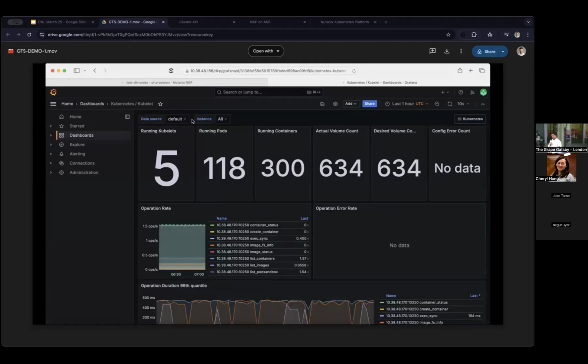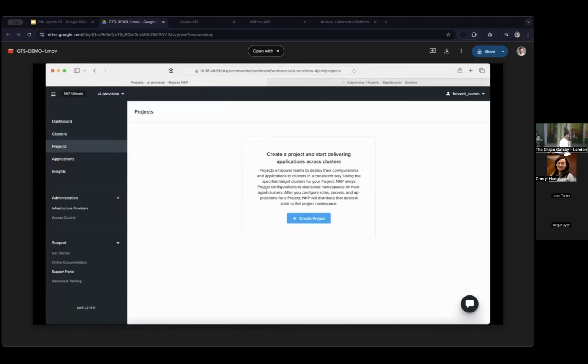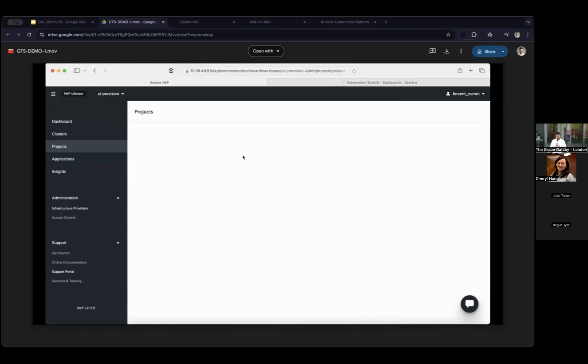We've got Jaeger doing tracing, and off the back of that, KubeCost if you want to start actually recharging back to the business. So all of the enterprise-ish features that organizations need, we've got included. And it's very, very simple to go in and create new projects.